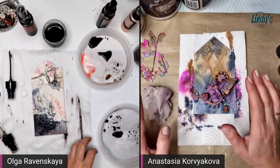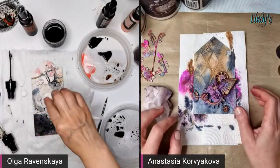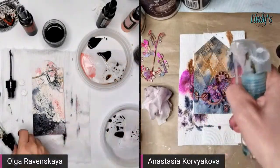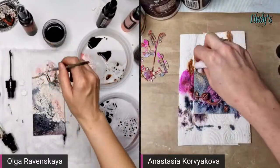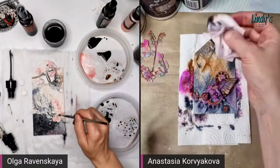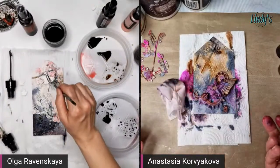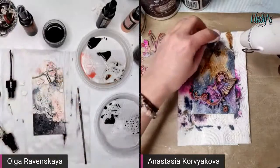Just I want to show you one interesting step to make stains. When almost all is dry, you just add a little water, sprinkle water. And you can actually clear some parts of your backgrounds again with a napkin and dry it very well. And usually you give beautiful stains. Let me dry a bit too.